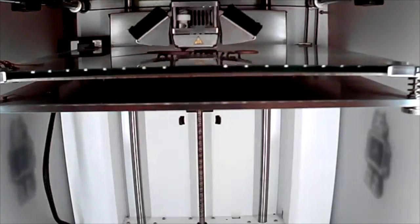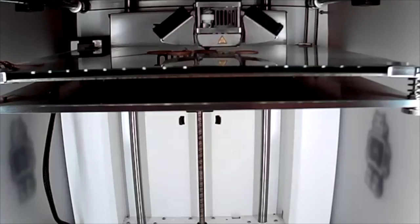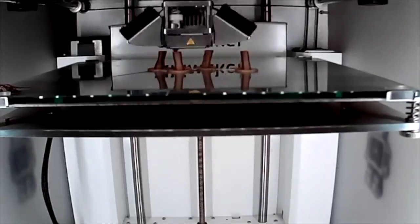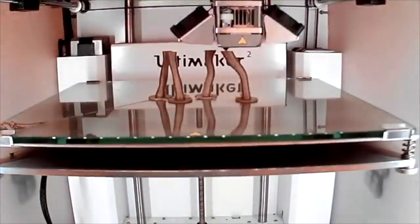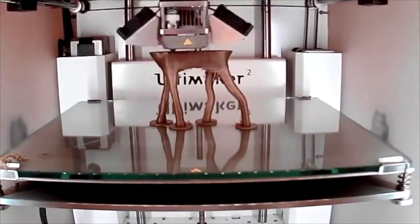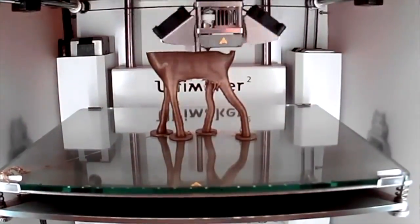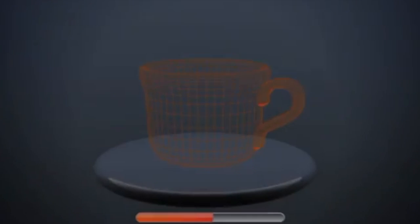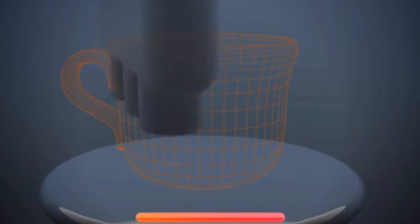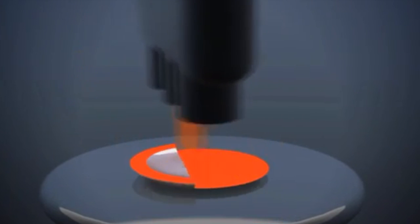Plastic 3D printing is actually a fantastic method for allowing normal people and artists to bring their creations to life, and it's becoming better and bigger than ever before. So, how does it work? Basically, 3D printing is a process of making three-dimensional solid objects from a digital file. It lays down a material until an object is created.